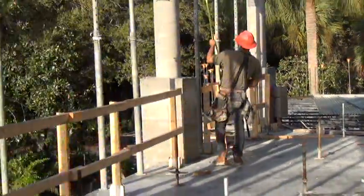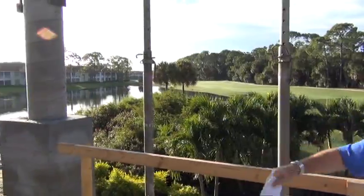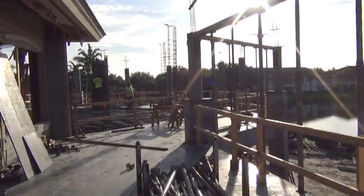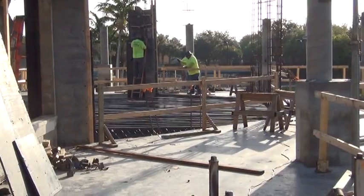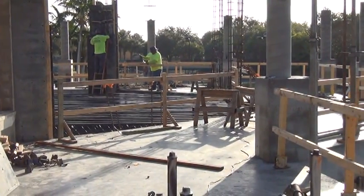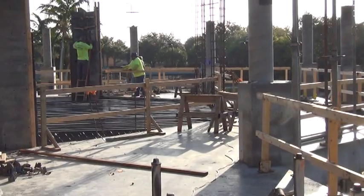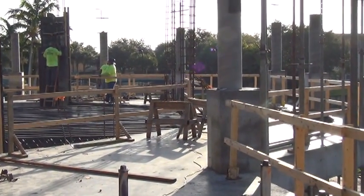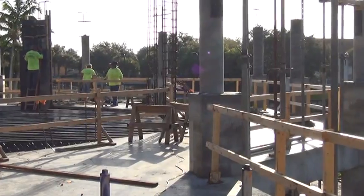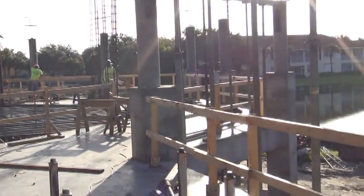Then if we pan back around on this side, over here, you can see the balcony that's going to come off of the grill room, and you can also see the floor that they're getting ready to pour for the grill, which will also become the ceiling of the bistro below. The next shot, we're going to pan around from the view from outside on the terrace of the grill room, so you can see what the views are going to look like from that angle.